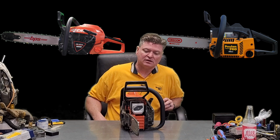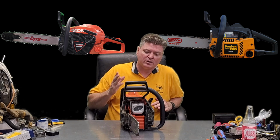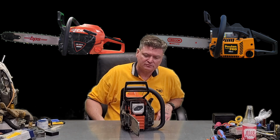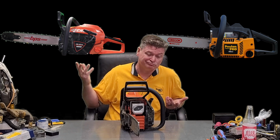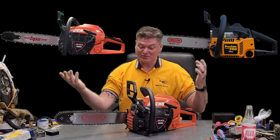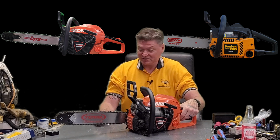My opinion is that Echo, whenever they were making this saw, what they were aiming for is the Husqvarna 435. Stihl probably has one in that range as well. I don't know what it is though, right off the top of my head. Stihl's numbers are stupid. Why are you going to have a 50cc saw and call it a 271? That is stupid. Anyways, one more reason I don't care for Stihl.